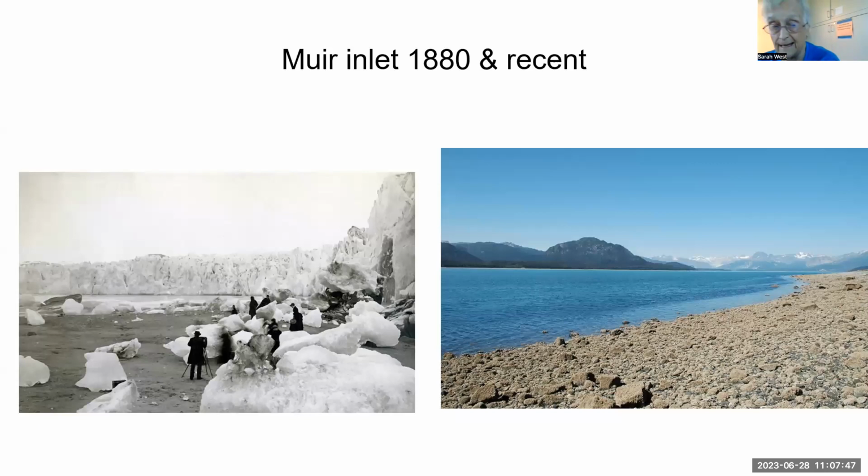This is the inlet that goes up into Glacier Bay. The picture on the left shows you about 1800. The glaciers came all the way down there. A recent picture is on the right. It doesn't look like it's got glaciers at all. You have to go 65 miles up that bay to see glaciers.